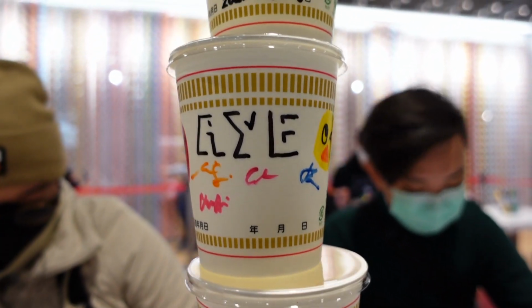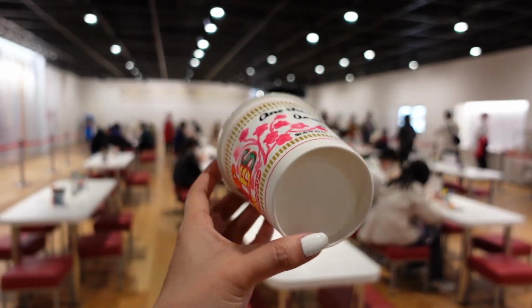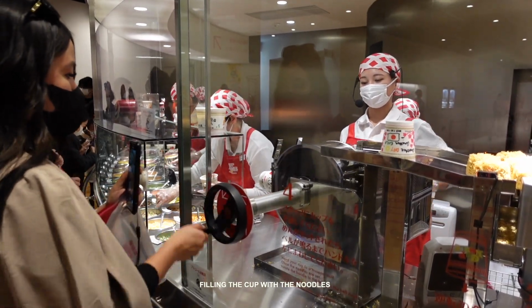After customizing your cup, wala naman time limit dun guys. This is what I was able to make. Hindi po ako artistic. Next will be filling in your cup with the noodles and of course, yung mga preferred mong toppings.